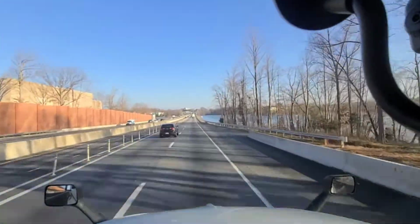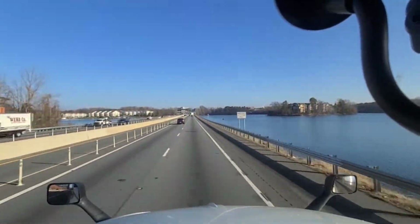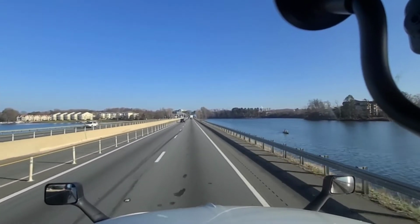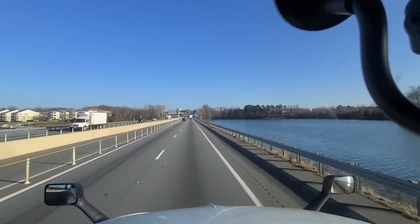And I've seen one of his videos. Look at this. This is nice, man. That's one of the reasons why I like coming to North Carolina and South Carolina. You get a lot of lakes like this and bridges over the lakes, low bridges. Looks pretty nice.